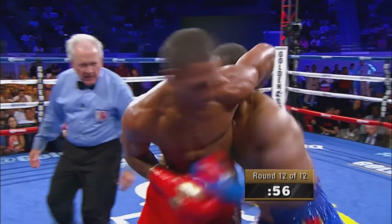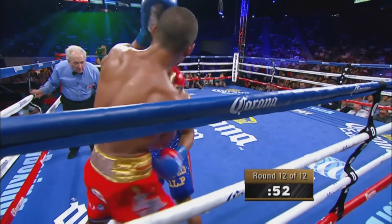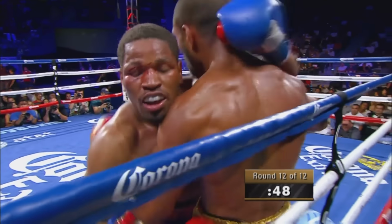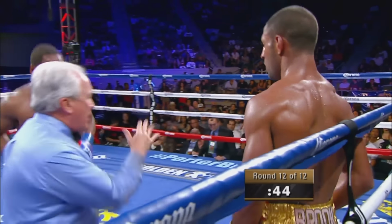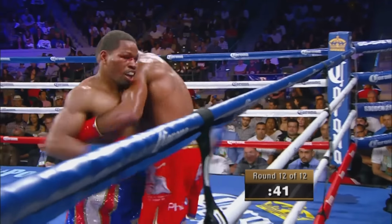He's dragged something out of himself in this round, Porter. Yeah, hasn't he just? Wailing away at the body, but then getting tagged as well, as Brook just tries to stand with him toe-to-toe. But a really good fight, this. Terrific. The sort of fight you wouldn't mind seeing again.